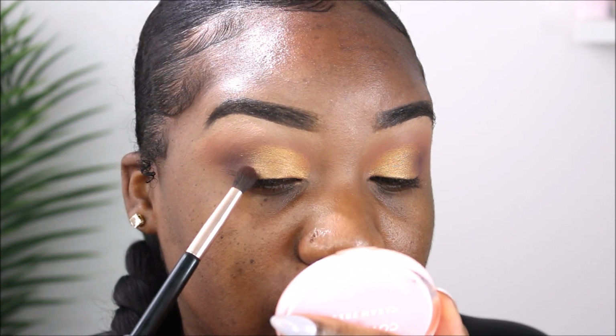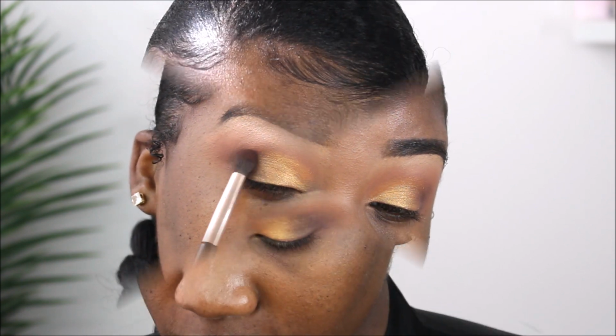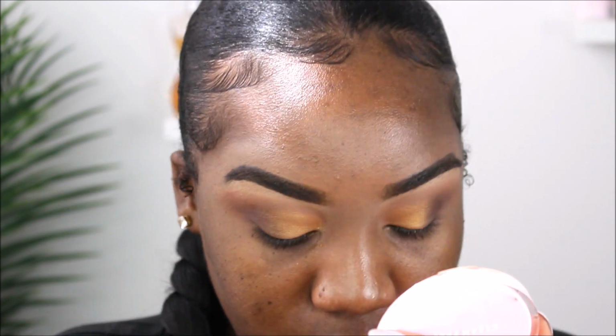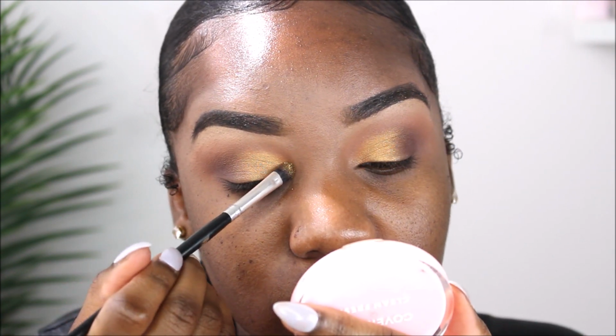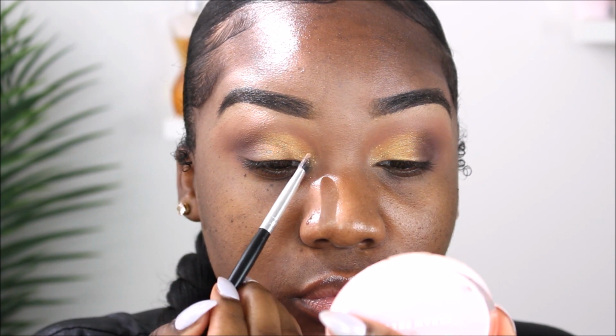I'm gonna dip back into that deep brown shade and just kind of blend the edges here. I kind of wanna brighten up the inner corner, so I'm gonna go in with this yellow shade and just pack it on in the inner corner. I'm gonna take a smaller detailer brush just so I could really get in there. Alright guys, so that should be it for the eyeshadow.